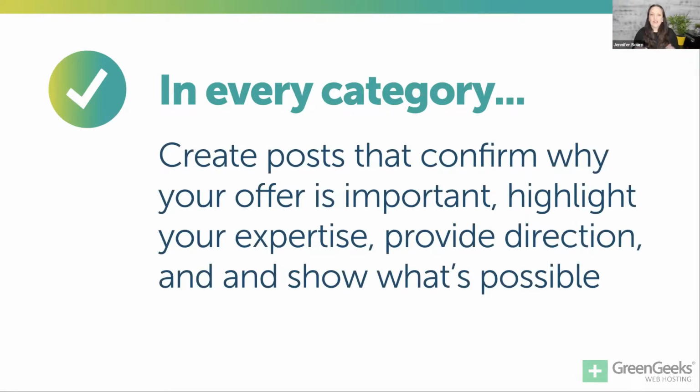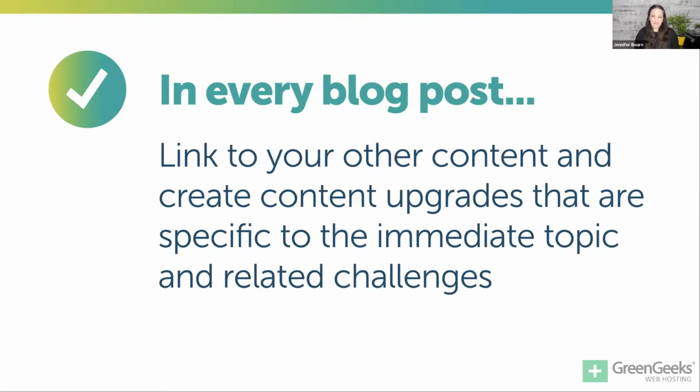Then you want to highlight your expertise and your experience, demonstrate your knowledge, show them the depth that you bring to the table so that they see why you would be a great choice, right? And provide them some direction. You share tips, you share some resources, and you show what's possible. When you have these blog posts directly related to the things that make you money, all of a sudden, everything is tied together to create that consistent experience, just like Disney does.